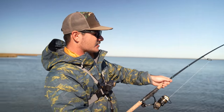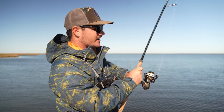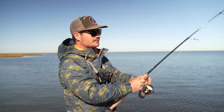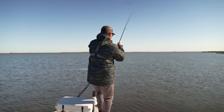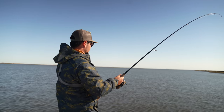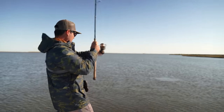And I took the gulp shrimp. I saw a shadow, the darkest, I don't know how to explain it, but I could barely see this fish right here that I hooked. It was just the slightest little shadow sliding, and I threw it in front of it, and boom, got thumped on the gulp shrimp. I've only got 30 pound leader, so I'm gonna try to take this guy easy. I think he's probably about 36, 37 inches.